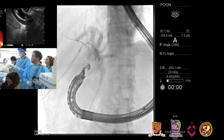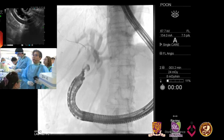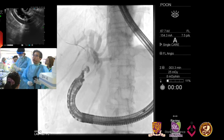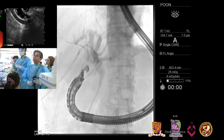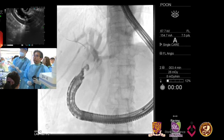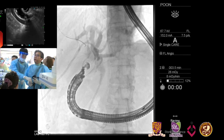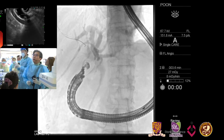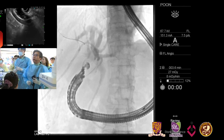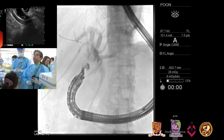Yeah. What are your thoughts on using a smaller caliber or biliary hot Axios? Actually, in Korea, the Axios stent is not available, so I have no experience with the lumen-apposing stent for choledochoduodenostomy. So we usually use a hybrid stent. That stent is proximally uncovered and distally covered, and it has an anti-migrating flap in the center of the stent and at the distal part of the stent.